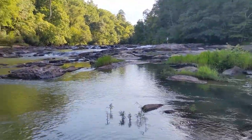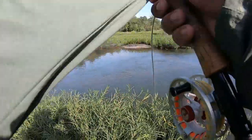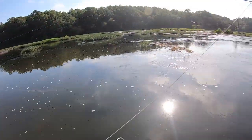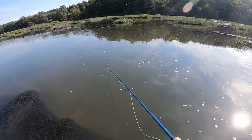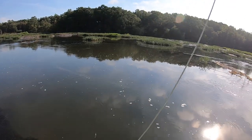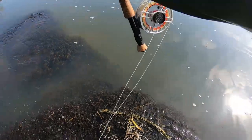Just look at all these rocks and shoals. These fish in these environments love crayfish, so that's what I'm gonna start throwing. Fish. First fish of the day. Oh, there's a pack of them too. Come here. Oh, shoot. Woo!